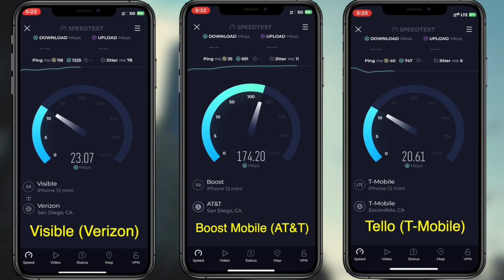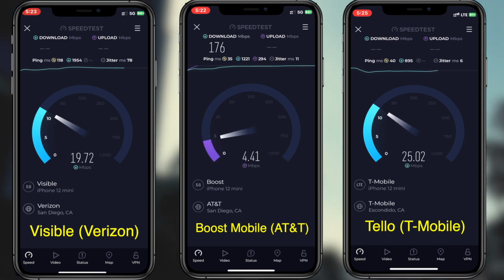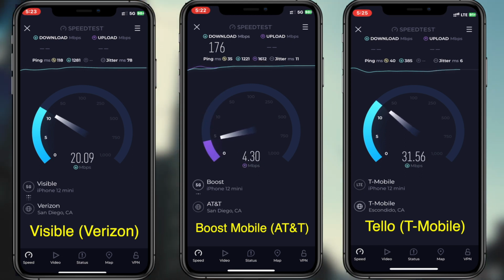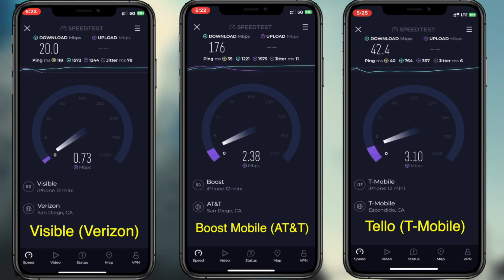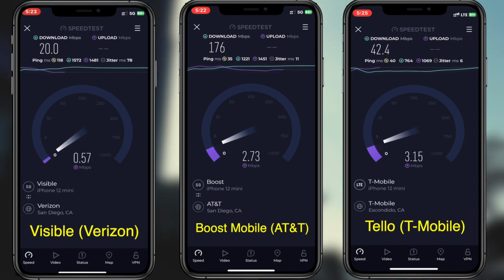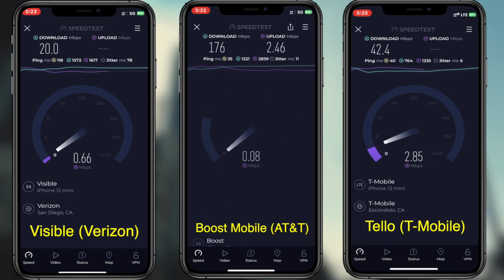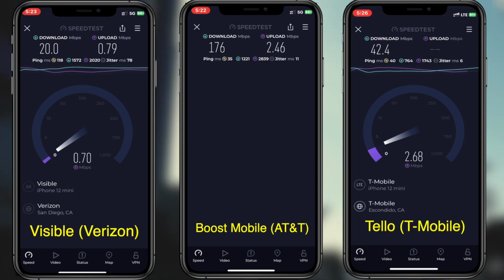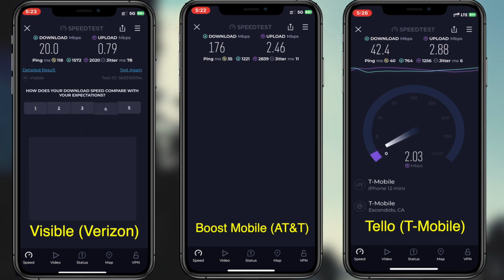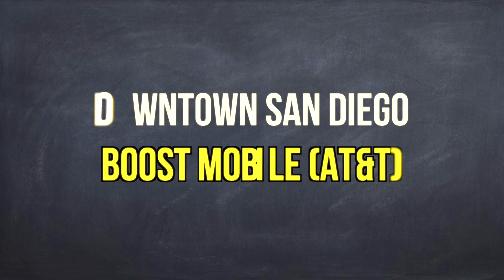Tello, I couldn't even get a 5G connection. I did get it once in a while, but it would always switch back to LTE. So the fastest network in that region where I was staying was Boost Mobile because I got 176 megabits for my download speeds. Second was Tello, even though it was only LTE. And unfortunately, in third place is Visible. It gave me the slowest speed. For this test, I gotta give it to Boost Mobile via the AT&T network.